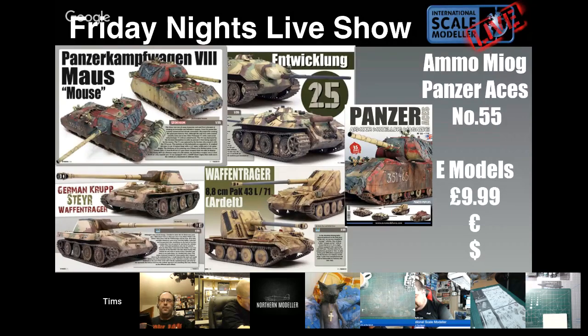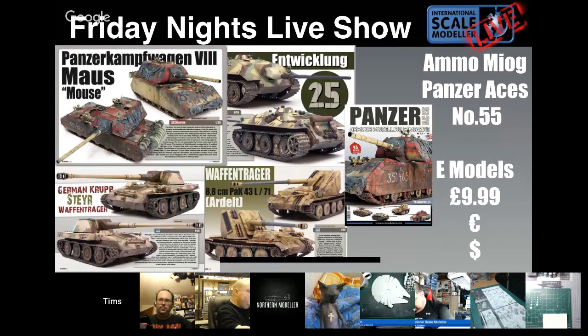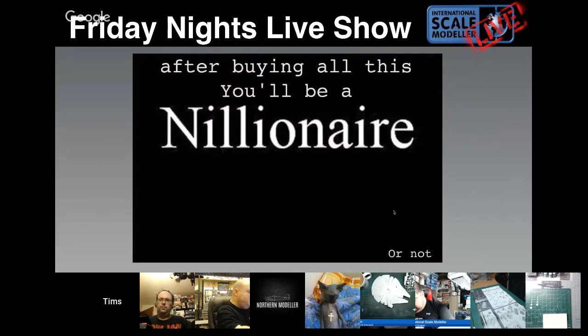Those Trumpeter kits actually aren't that easy to get hold of, especially the more random stuff. Trumpeter do love their paper Panzers. Those E100 kits are very good. E25s, all of them are very good kits. Some of them are very simple kits, though, with very low parts counts. The E100 kit's quite basic, but it's a good base to do a lot of weird stuff to. Have some fun with it. Very nice. After buying all this, you'll be a millionaire. That's right. Or not.